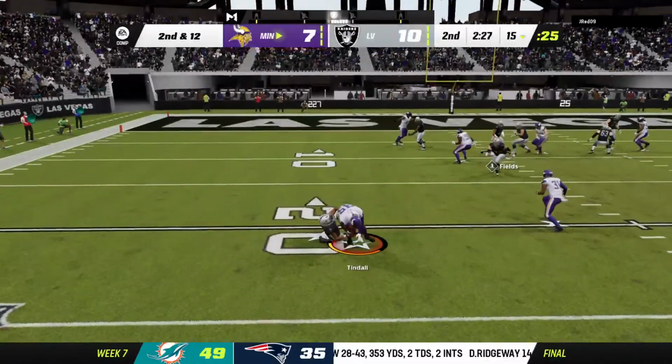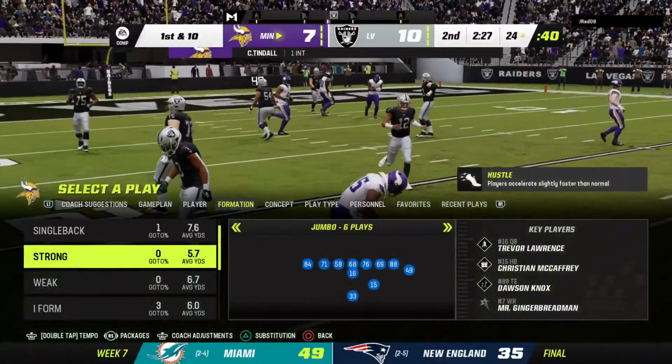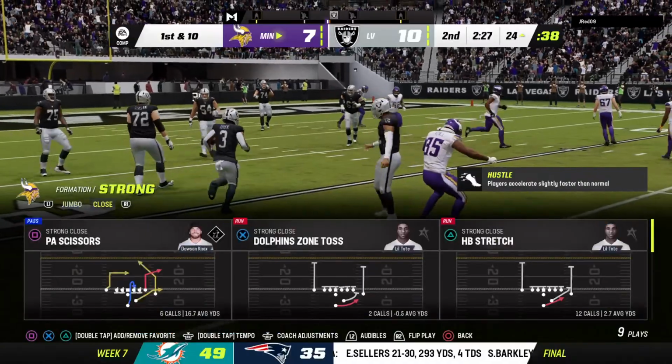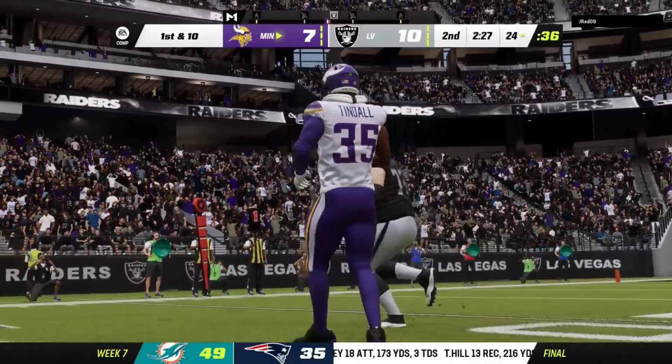He rifles one that's intercepted. Picked off by Channing Tindall. And the Vikings are going to take possession of the football. And that's now two interceptions thrown in the second quarter.